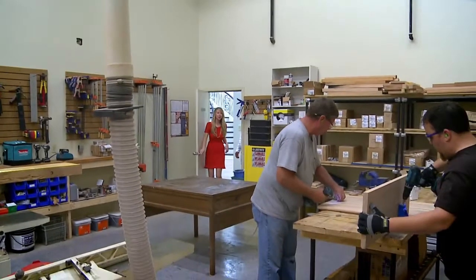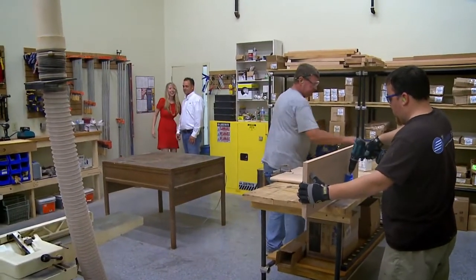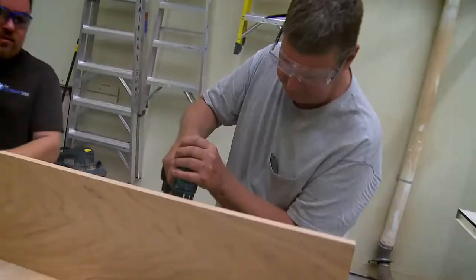So this is the mill shop, and this is where all the magic happens in here. This is it. This is where we make custom stair parts. We can do custom landings, custom treads.